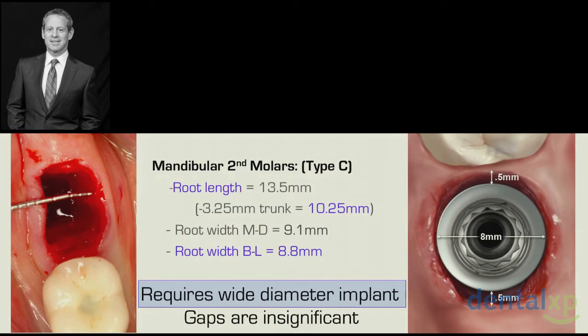What's the available root length on average for a mandibular molar? Well, it's about 13.5 millimeters in total, minus the trunk. You've got about 10 millimeters left of root in general of available bone if you're not going past the apices. So if you're close to the nerve, you've got about 10 millimeters safely on average to deal with.